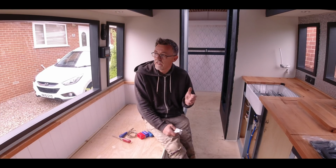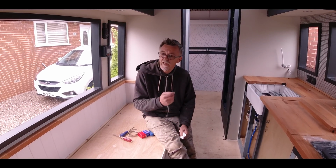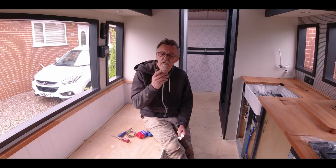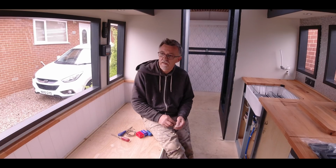But the weather's been absolutely diabolical this week. Terrible, hasn't it? It's absolutely been garbage. So she managed to get 2 or 3 days doing a bit of body filling. But anyway, she's done a good job. Still not finished yet, but we're chipping away at it. We're nearly there with it.